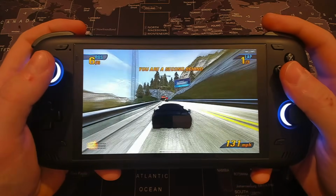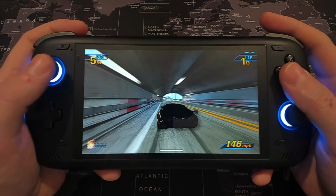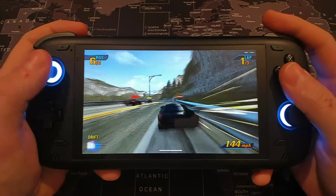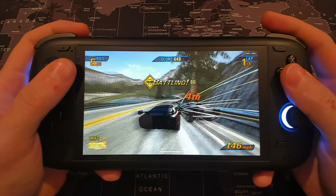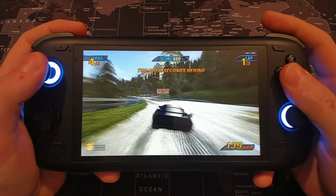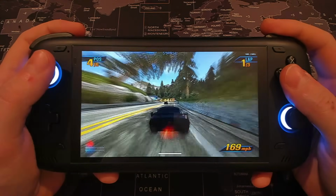It's running amazingly, and I've got no reason to believe that later tracks will be any different. I know there's a couple of tracks where it gets a little more intense, but I think it's going to run just perfect at 4x. I'd be surprised if you'd have to lower it to 3x, but yeah, great stuff.